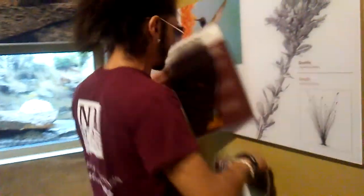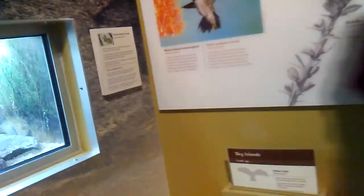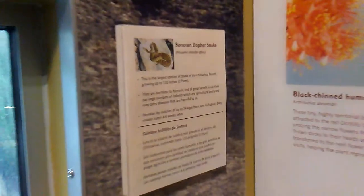It gives information about the stuff that we're looking at. Like over here, we got a snake called the Sonoran gopher snake. See this? Gopher snake.